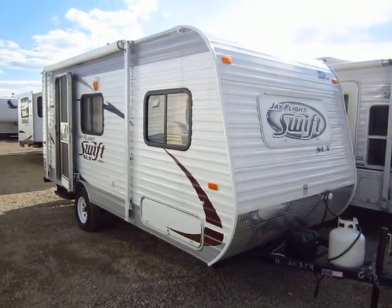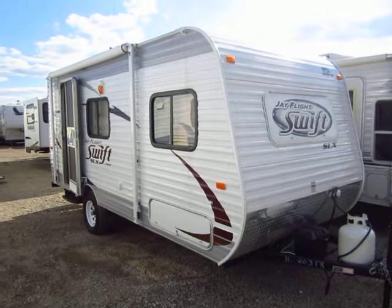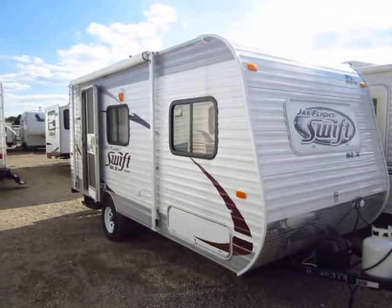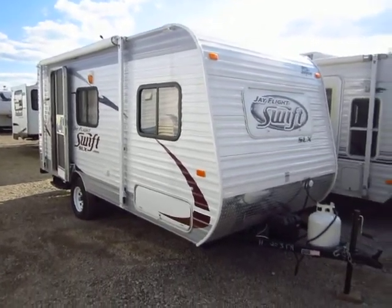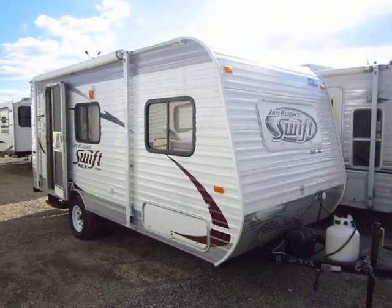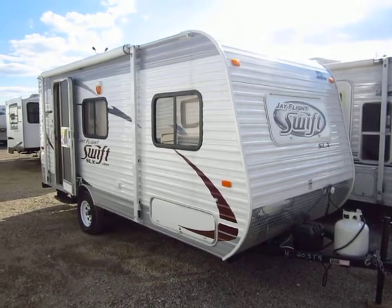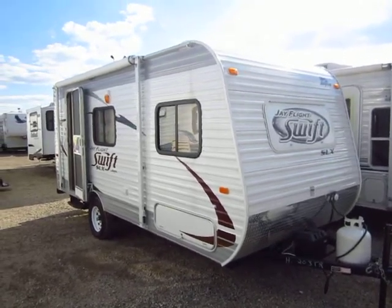Well, you're not going to find one like this every day. This is a used 2014 J-Flight Swift SLX 185 RB here at Haylett RV of Coldwater, Michigan. We're very familiar with this camper for a number of reasons. One, we're obviously a Jayco dealer, but two, we sold it. This is a one owner. I mean, being a 2014, I'd sure hope it's a one owner.